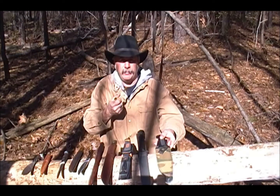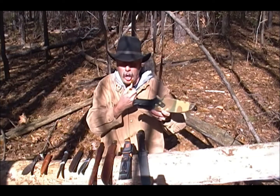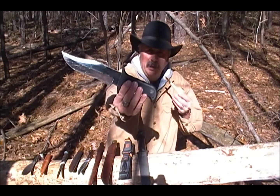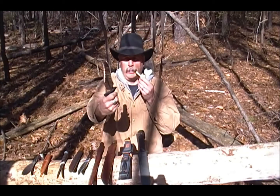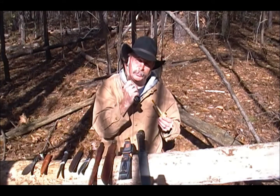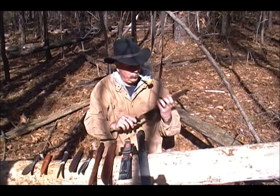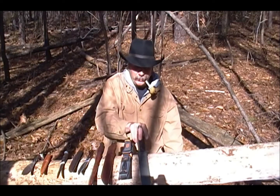The next one is a knife that belonged to my brother, and it's a very nice knife, very heavy duty. It's a Blacky Collins, and I'll tell you what, man, this thing is razor sharp. If I was into it, I could probably shave with this knife. And I'll tell you, this thing has been put through the ringer, but not nearly as much as this one.